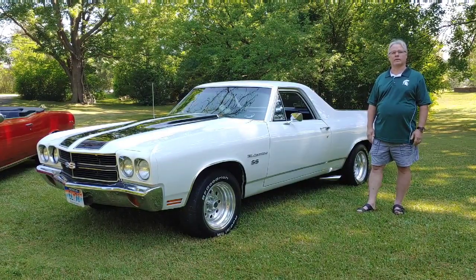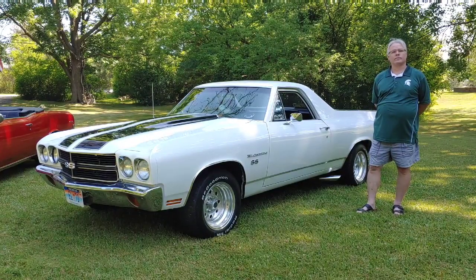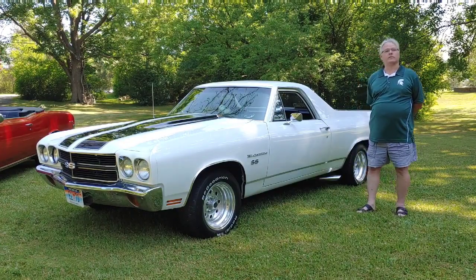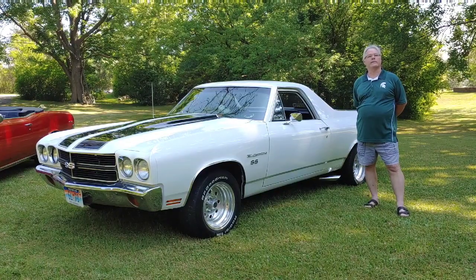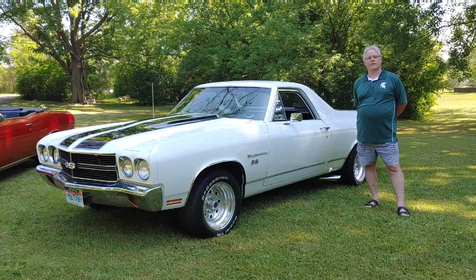So this is a '70? '70. Okay. And did I hear you say you've only had it a year? No, since '05. Yes. So that tells me how long you've owned it. That's almost 15 years. Holy crap. So you've had it for a good length of time. Where'd you find it? How did you find it?